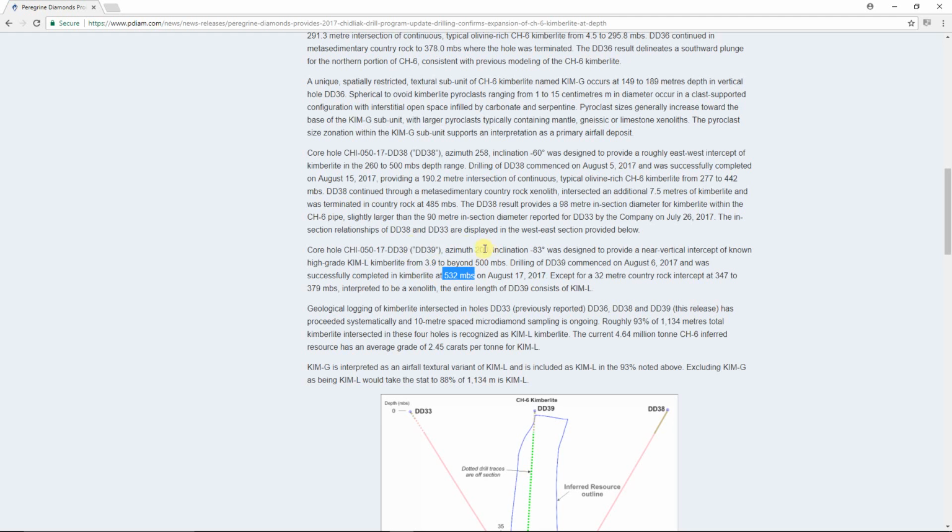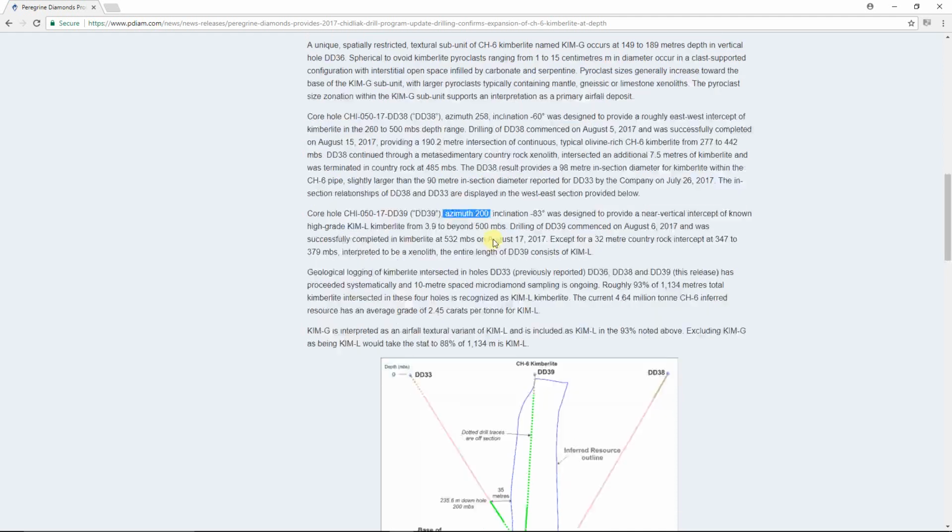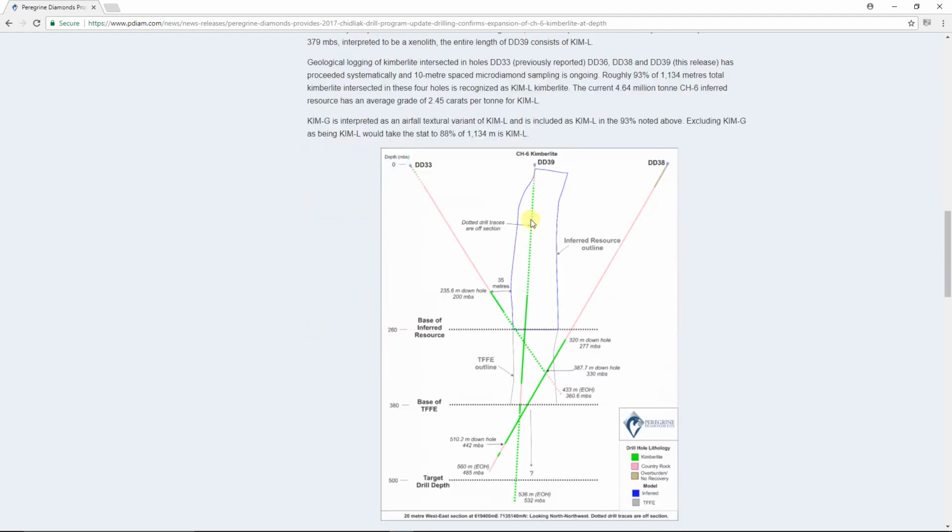So this was drilled at an azimuth of 200 and minus 83 degrees. So that was near vertical. 90 degrees is vertical. Azimuth of 200. So what does that mean? And this is the section. You see some of it goes on the section and some of it goes off the section.